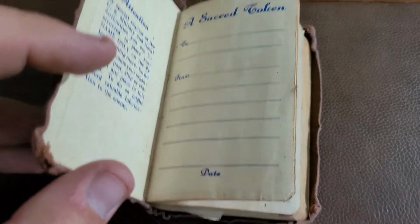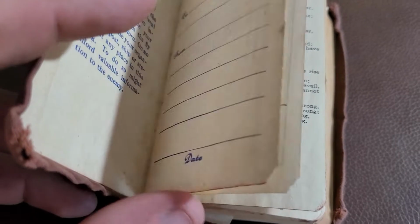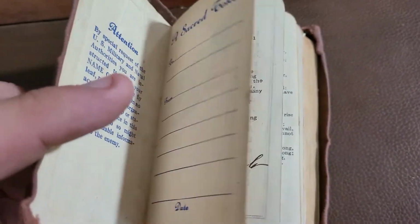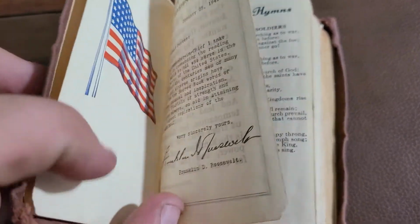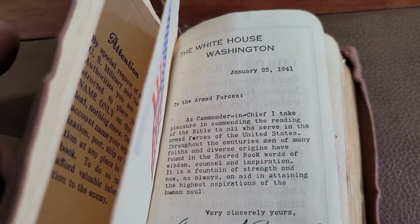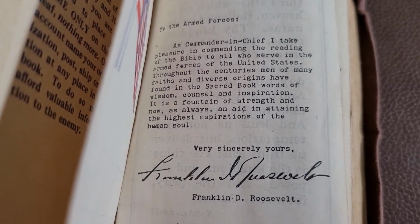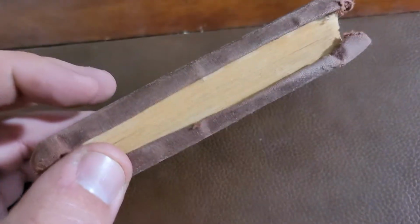And in this little collection of books, I have a pocket Bible. If you flip to the front page very carefully, it's dated January 25th, 1941. And you can read that if you want. Little statement by FDR. So that's pretty cool.